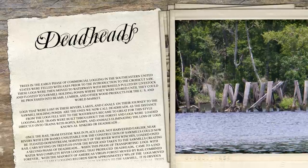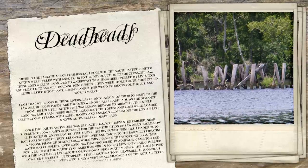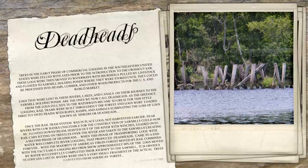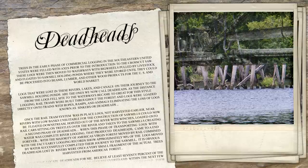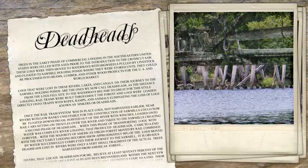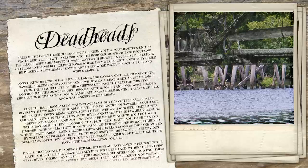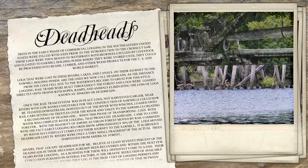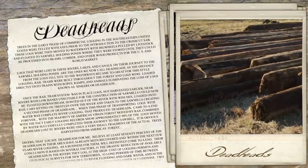Once the rail tram system was in place, logs not harvested earlier near rivers with low banks unsuitable for construction of sawmills could now be floated downstream, hoisted out of the river with winches, loaded onto rail cars sitting on trestles over the river, and taken to the sawmills, creating a second phase of deadheads. When this phase of transporting logs with water was complete, river logging that produced deadheads came to an end forever.